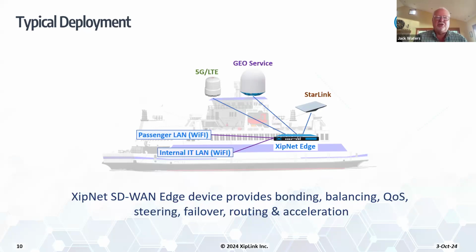Then there's the passenger LAN and then the internal LAN, 2 different LANs typically on these ships. They all come into the edge device. That goes over the various satellite connections, terminating in those different teleports, which are then routed to the ZipNet cloud, optimized, and then processed back to the user source.